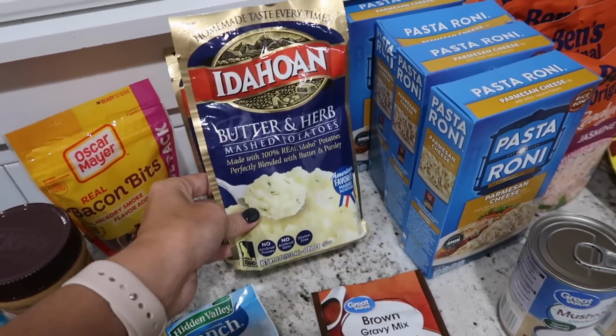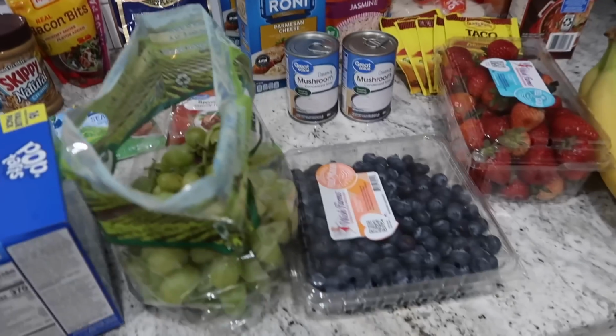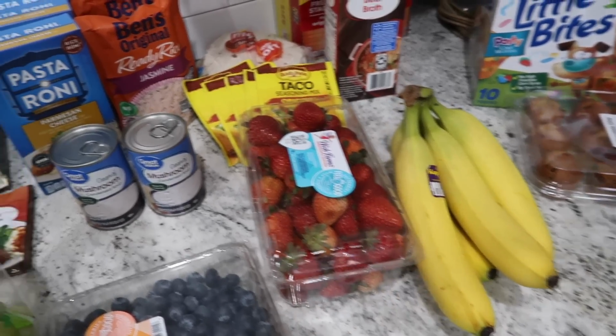Okay, mashed potatoes, I got a couple of packs of that. Some brown gravy, this is for tonight's recipe. For fruit this week, I got grapes, blueberries, strawberries, and bananas.